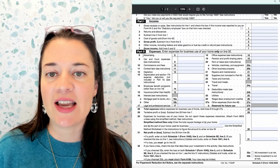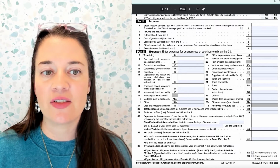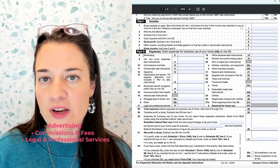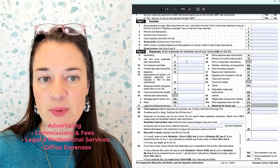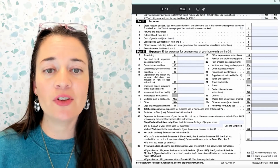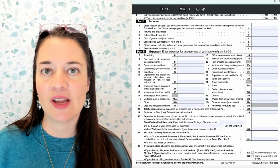Some common expense categories for online sellers are things like advertising, commissions and fees, legal and professional services, office expenses, supplies, and the other expenses line. Remember, logging these expenses throughout the year really helps.